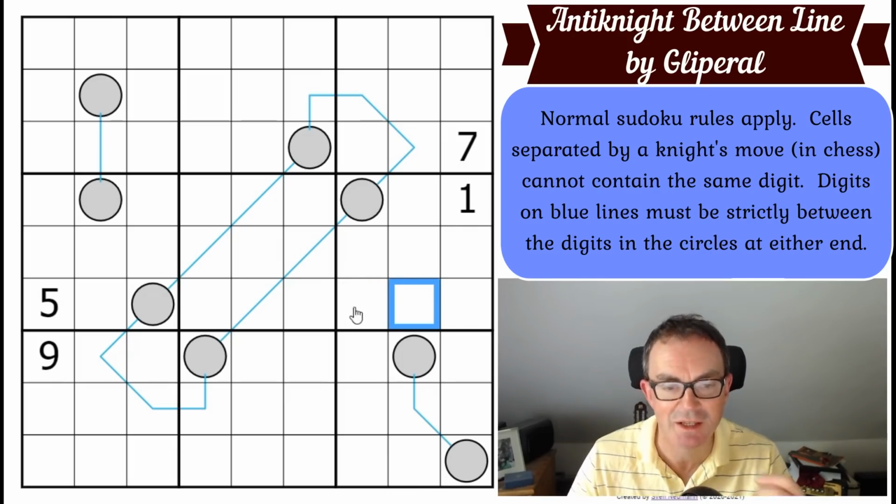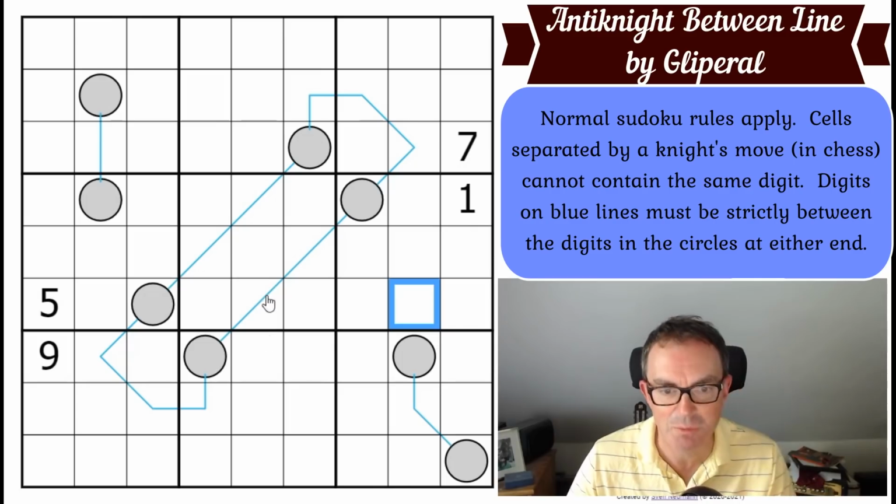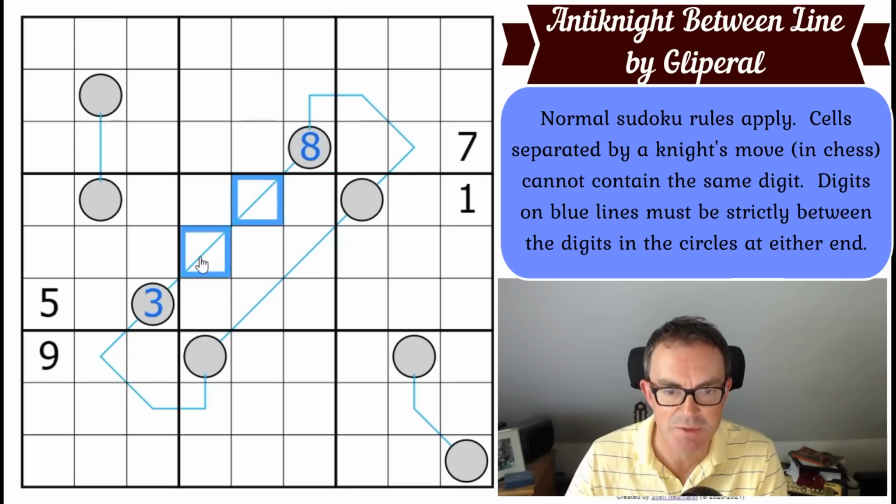So this is the between line constraint, and this is very much a constraint I have not got my head around yet. So what this means is, let's imagine this square was a 3 and this square looks like it can be an 8. Those two squares would have to be selected from 4, 5, 6 and 7. We couldn't put a 3 on here because 3 is obviously not between 3 and 8. We could put 4 in there and 7 in there, I think. Something like that would be fine.